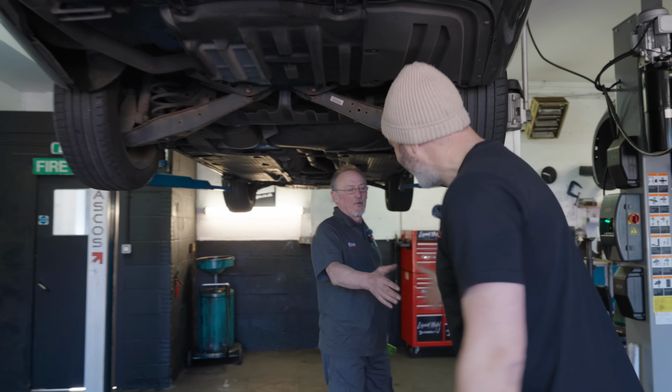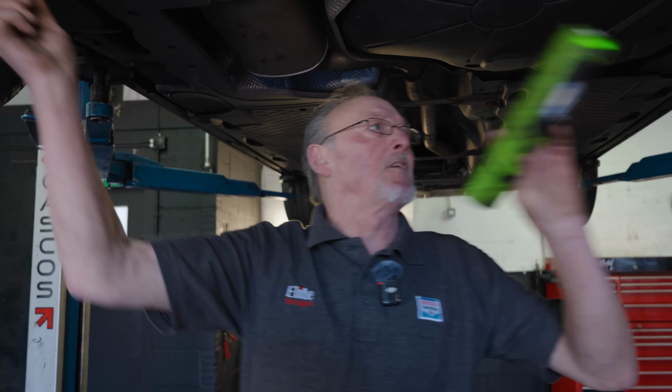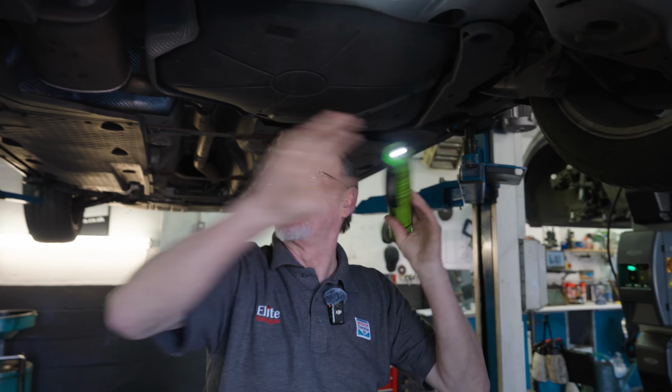How is the Passat looking? Considering it comes from a car auction, it's very, very good. You need the drop links doing each side because they're very cheap. One side's got a plate, so you might as well do both.